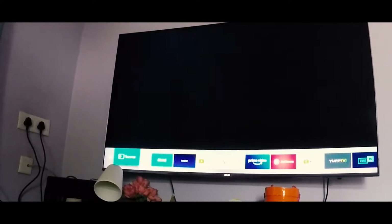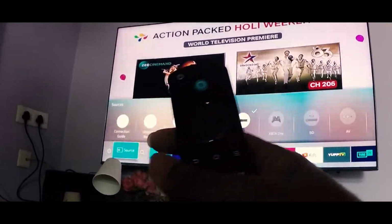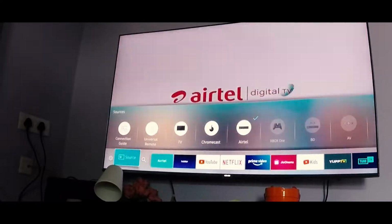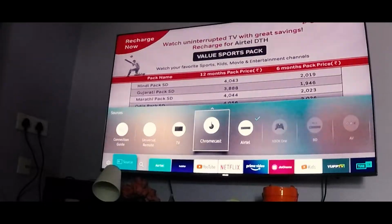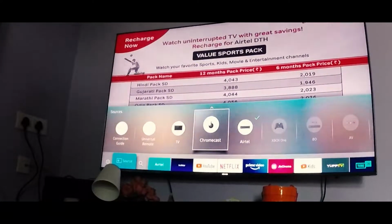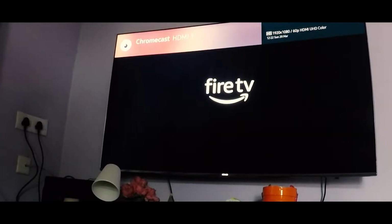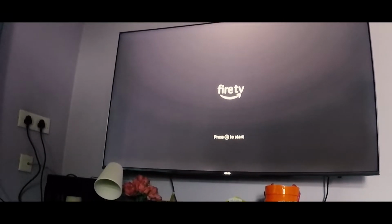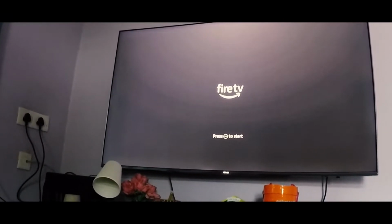Okay, so I've plugged in the device. I'm switching on my television, so hopefully it should be detected. I have just plugged in my batteries in this as well. And let me go to the source. I think I need to switch this on. Right, for some reason it was showing us Chromecast, because I think earlier Google Chromecast was on that port, but again there's a Fire TV stick. Okay, so let us press the play to start.